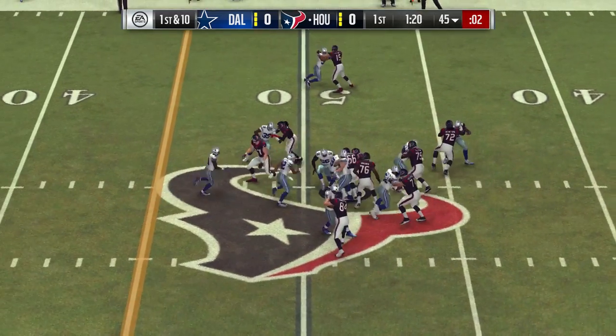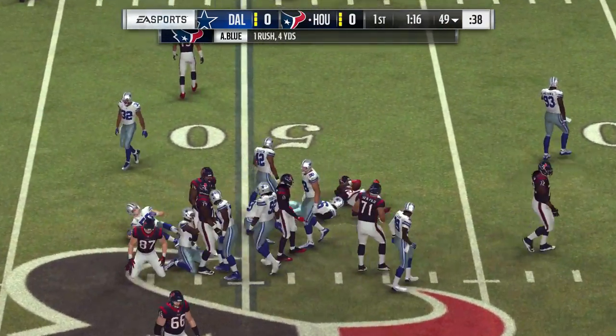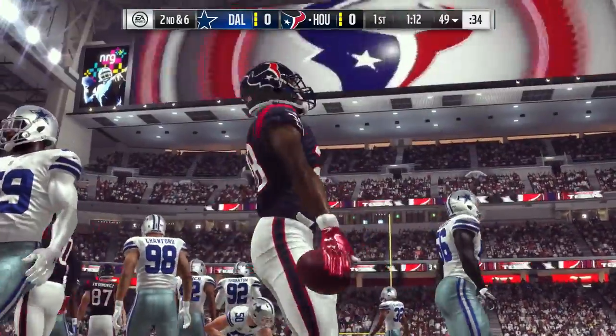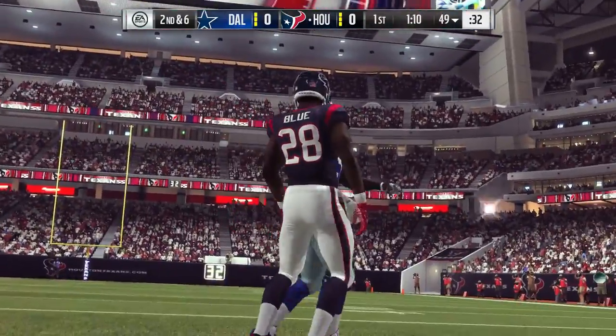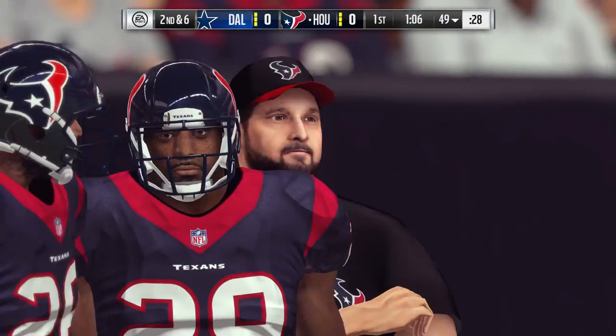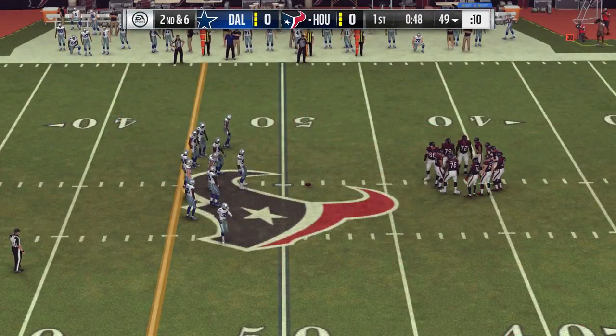Now a run. This is Alfred Blue. And nowhere really to go there. He'll take this up just shy of midfield. It's a pickup of four, and it'll bring up second down. Not a run that you're going to write home about, but still a good first down run. That's what an offense calls staying on schedule. 3 to 4 yards on first down, you're set up very well for the rest of the drive.